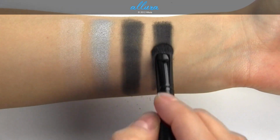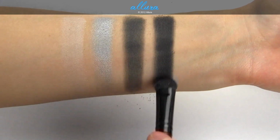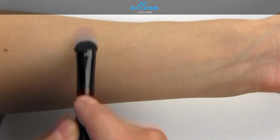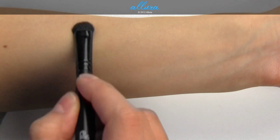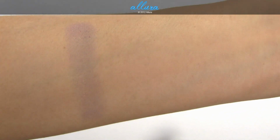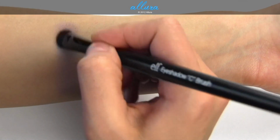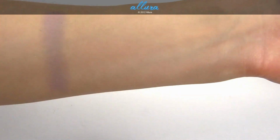And next is a black, again with a lot of silver shimmer particles in it. For this second column we have this pale shimmery lilac shade, and I did notice that this one is stiffer in the pan, so it's definitely not transferring as well as the colors that we've seen so far. And on the skin it shows up a little gray based, so it's not as pretty as it looks in the pan for sure.